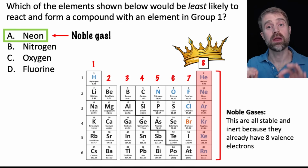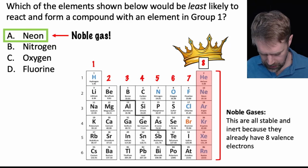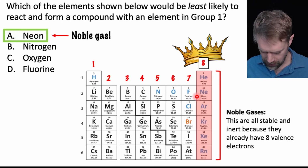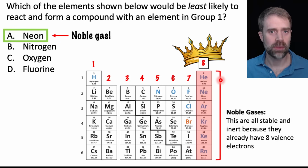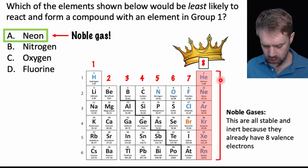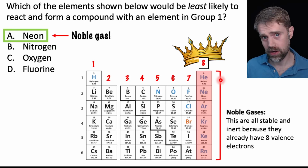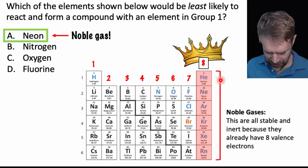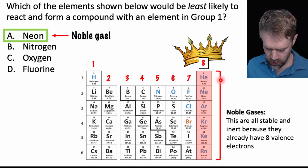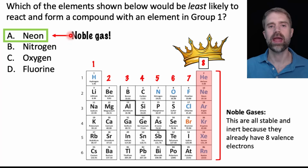For example, to answer this question, you need to recognize that neon is one of a group of elements that we call the noble gases. You should know what the noble gases are, what they do and what they don't do. We often call them the kings or the queens of the periodic table, and you should know why. If you learn all that, it will be very obvious why A is the right answer.